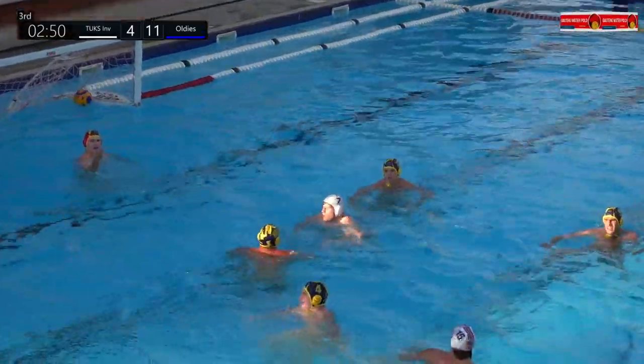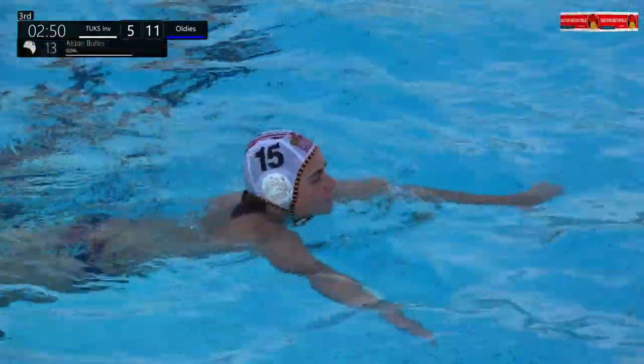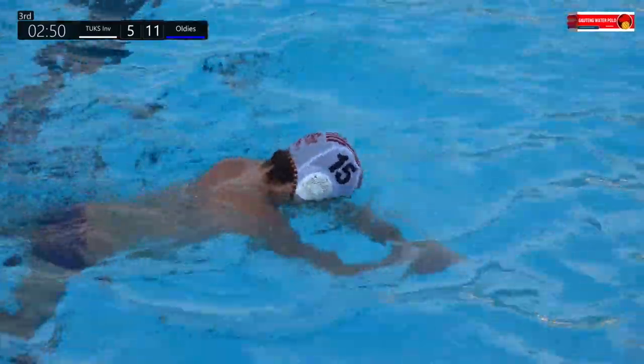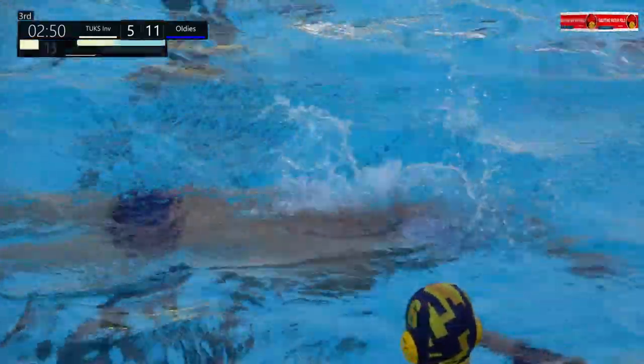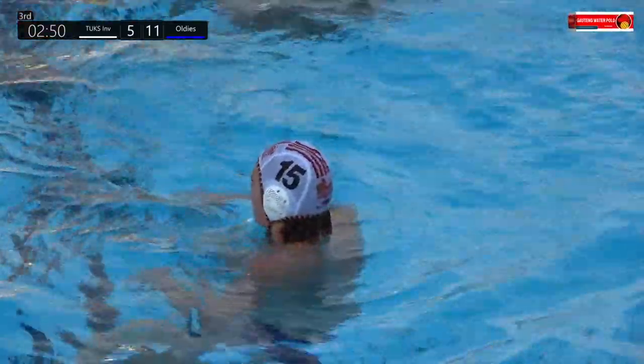Beautiful attempt coming on the perimeter from Nick Pierce. Coming up nice and high, wrapping around Mitchell Slade and bouncing into the top, into the left corner post, and in, a beautiful finish. Nothing Olympian Gareth May can do on that attempt. TUKS side clawing themselves back to within 6 goals here.